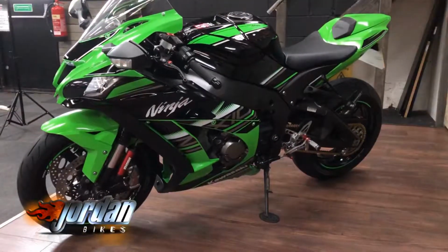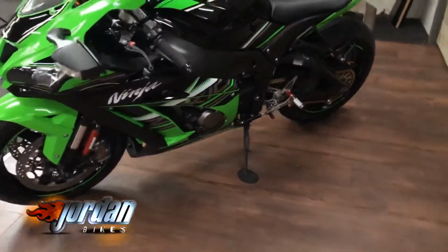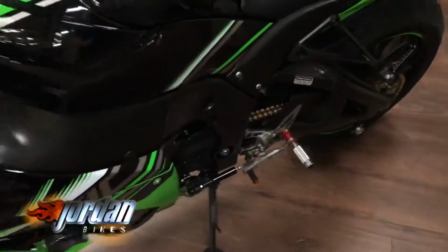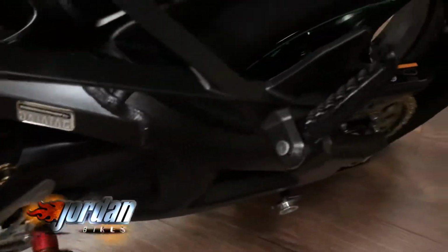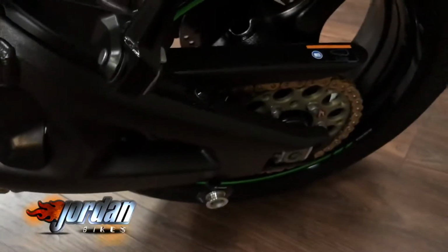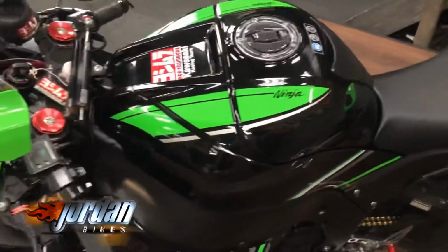Right, so you can see the left hand side, you can see the quickshifter in there. Obviously, like I say, the fantastic rear set. It's got some engine protection, some R&G protection on there. They come with Showa forks, Brembo monobloc brakes. Honestly, proper kit out for the track or road.